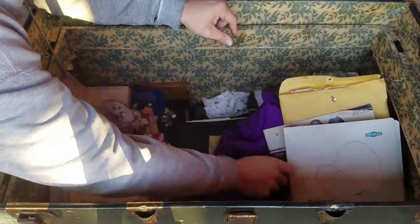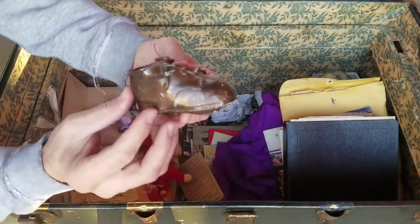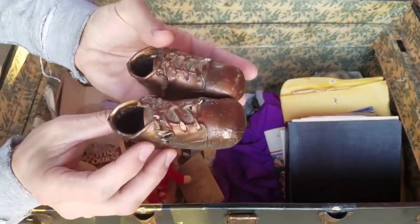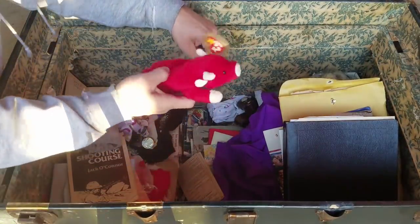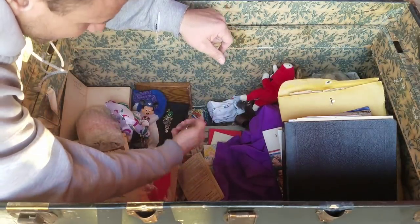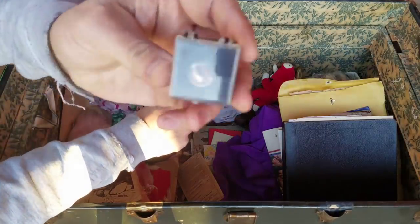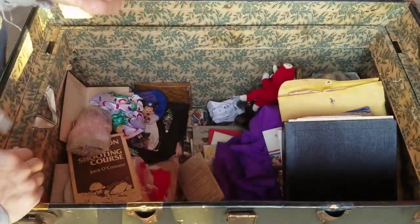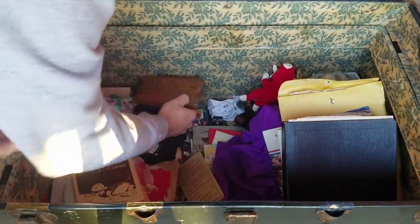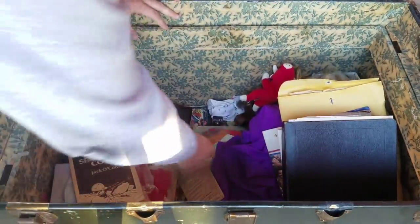Okay. Let's see. Look at this, we have some bronze baby shoes. 1952. Wow. We got some Beanie Babies. B&W service. If you can even see that. Make sure you can. Kind of a wooden wedge. I mean, that's just what it is. It's a wooden wedge.